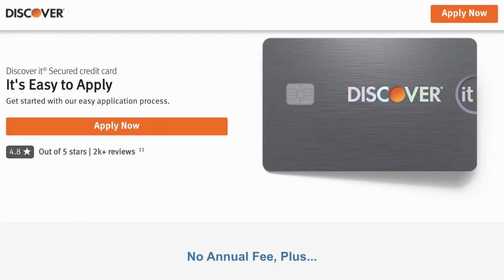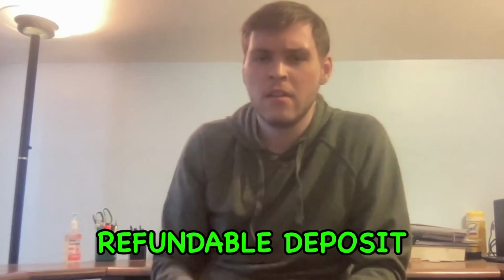Alright, so the first card that we are going to talk about today is the Discover It secured card. A secured card is different from an unsecured card, which is most credit cards that you would think of. A secured card means that you have to put a deposit on it. For example, for the Discover It secured card, you might have to give $200 to Discover in order to use the card.